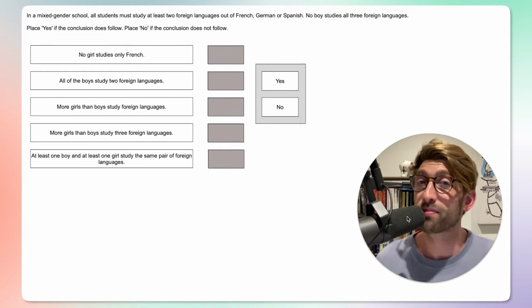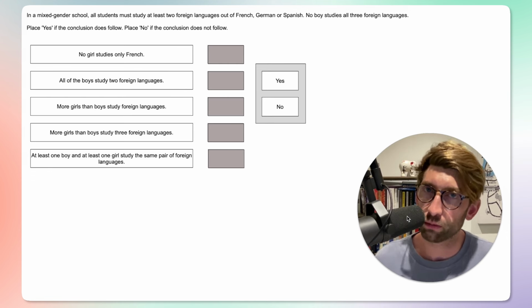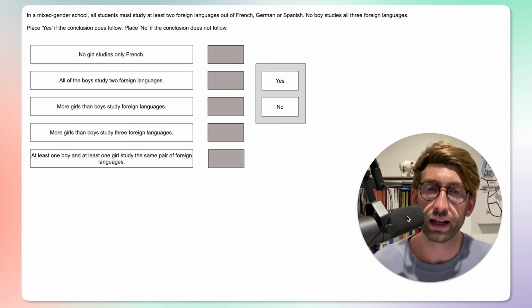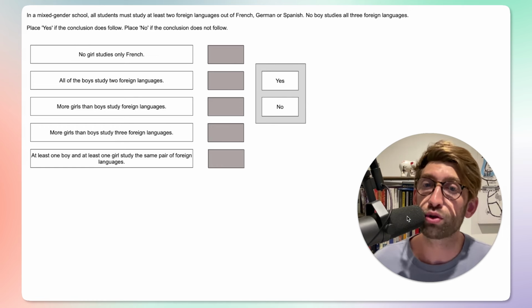Okay, so welcome back. I hope you had a whale of a time going through this, but this is probably one of the more simple questions. I'll just go through it now and forgive me for reading it out loud, but just for completeness. In a mixed gender school, all students must study at least 2 foreign languages out of French, German, or Spanish. No boy studies all 3 foreign languages. Place yes if the conclusion does follow. Place no if the conclusion does not follow.